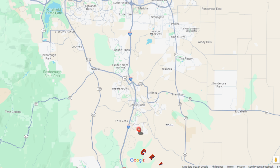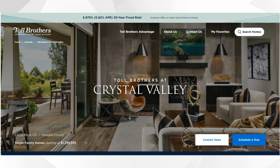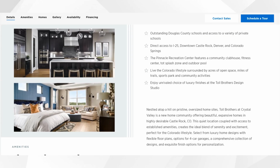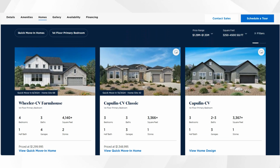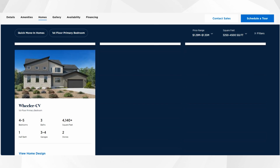First up is Crystal Valley, tucked away in none other than Crystal Valley Ranch. Some unique things about this community: it is Toll's most recent, newest community in the South Denver area, and they are only offering one collection of homes, just 5 floor plans. These are some special floor plans. You can't find them anywhere else. They are unique just to buying in this community.